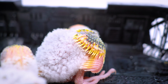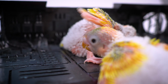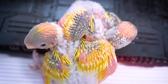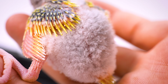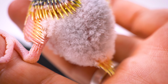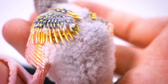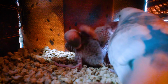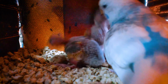Baby budgie pin feathers, also known as emerging feathers or blood feathers, are an essential part of a young budgerigar's growth and development. Baby budgies typically grow pin feathers rapidly. As pin feathers emerge, they can cause itching and discomfort for the young budgie. To relieve this discomfort, budgies will often use their beaks to preen and help the feathers unfurl.